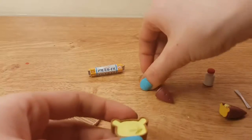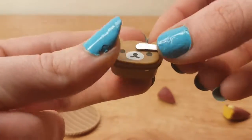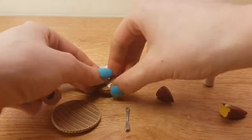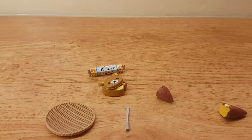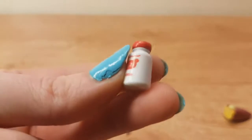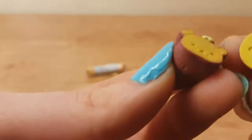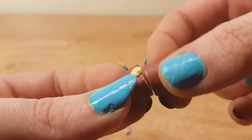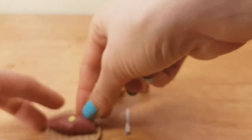We also have a little pot of butter that doesn't come out. A little pot of butter with a little knife. A little pot of, I don't know, I'm gonna assume this is milk. I guess it could be mayonnaise or something, but it kind of looks like milk. And we also have these, which kind of look like a vegetable, but I kind of think it's supposed to be bread. I'm not sure.